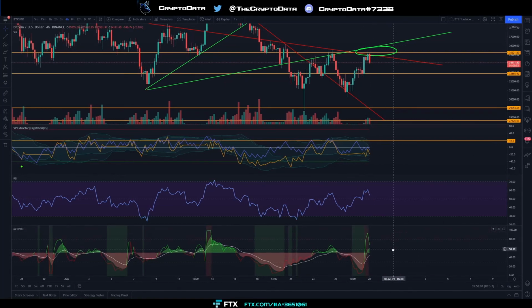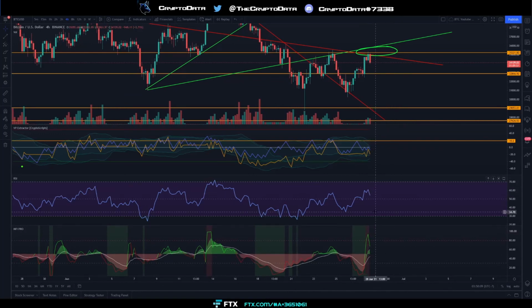All the indicators right now, RSI is curving to the downside. MFI Pro did give us a sell signal here, which would have got you a nice entry. And then the VP Extractor, again, is curving to the downside. So definitely Bitcoin could retest this support here at $32,800. I wouldn't like that, but again, it would need to cool off some indicators before it has a bounce back to retest this resistance between $34,800 and $36,000. So that's what I'm looking at right now.